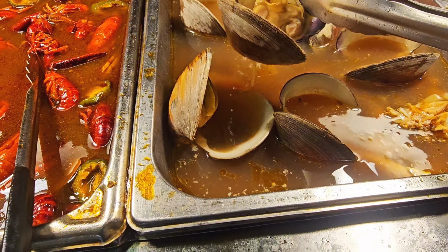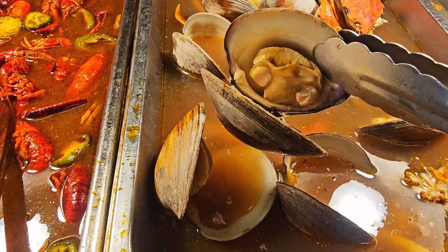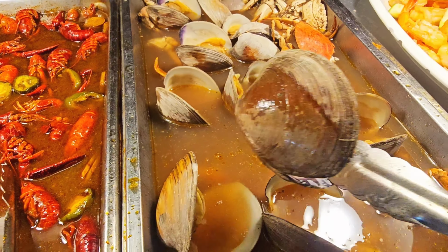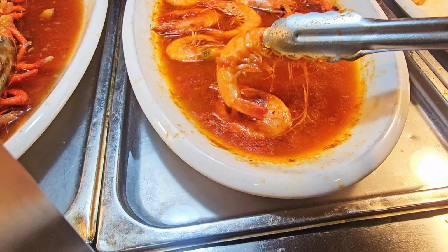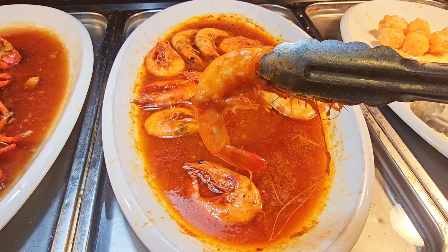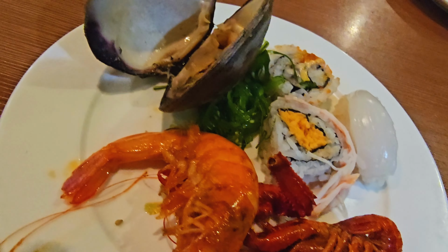Guys, these clams are huge. Look how big this clam is. Jeez. Look at the size of that clam. This is their crazy roll. It's okay. It's a little dry. It needs a little bit more sauce to it.